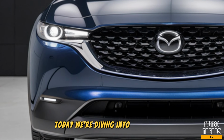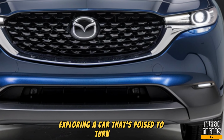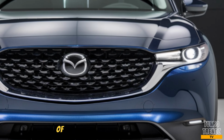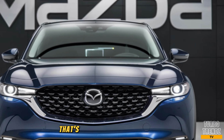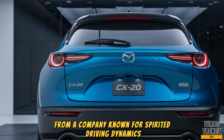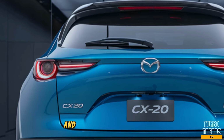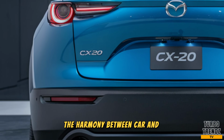Today, we're diving into the exciting world of Mazda, exploring a car that's poised to turn heads and challenge expectations: the 2026 Mazda CX-20 Roadster. That's right, a compact roadster from a company known for spirited driving dynamics, refined design, and a deep-rooted philosophy called Jinba Ittai, the harmony between car and driver.